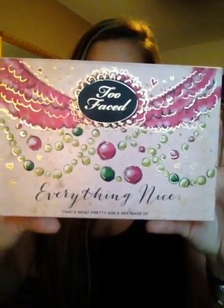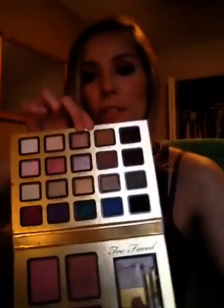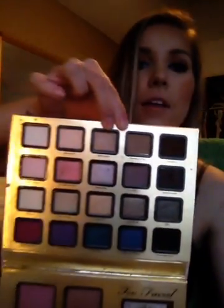Anyways, this was a limited palette. This is the Too Faced Everything Nice palette. This was a Christmas limited palette. And I got this as a gift as well. Basically, this is what I say to my mom: get me a palette, any palette for Christmas. And then she does. So, this is what it looks like. Clearly, I like my chocolate Soleil. And it's so nice. I barely use this one either.